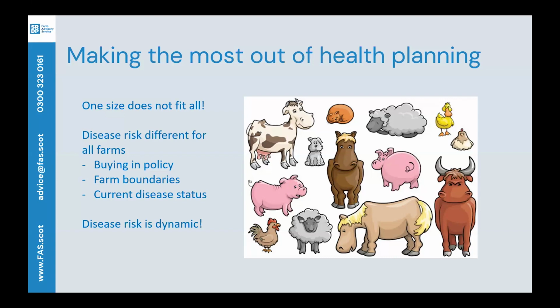Or equally, if I'm buying in animals, are the animals already on my farm a risk to those animals that are coming in? Now, the classic one would be something like enzootic abortion in sheep. If you're buying in unvaccinated animals, then they're obviously naive and could contract the disease over lambing time and end up with a high amount of abortions. Or it could be that the ones you've already got at home aren't vaccinated, and the ones you buy in actually bring it in. So there's sort of two dynamics to think about there. And that's just an example of one disease.